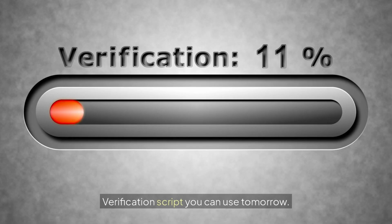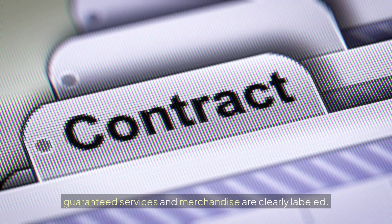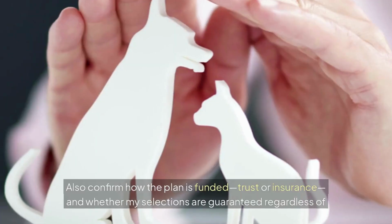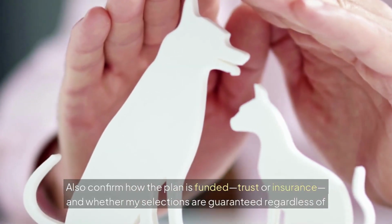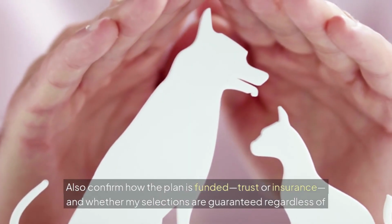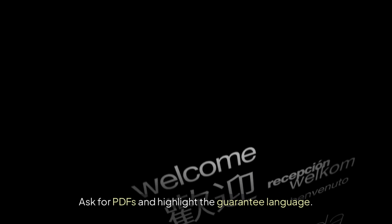Verification script you can use tomorrow. Please show me an itemized pre-need contract where guaranteed services and merchandise are clearly labeled. Confirm in writing which items are guaranteed, which are not, how portability works if I move, and your exact refund schedule. Also confirm how the plan is funded, trust or insurance, and whether my selections are guaranteed regardless of future price increases. Ask for PDFs and highlight the guarantee language.